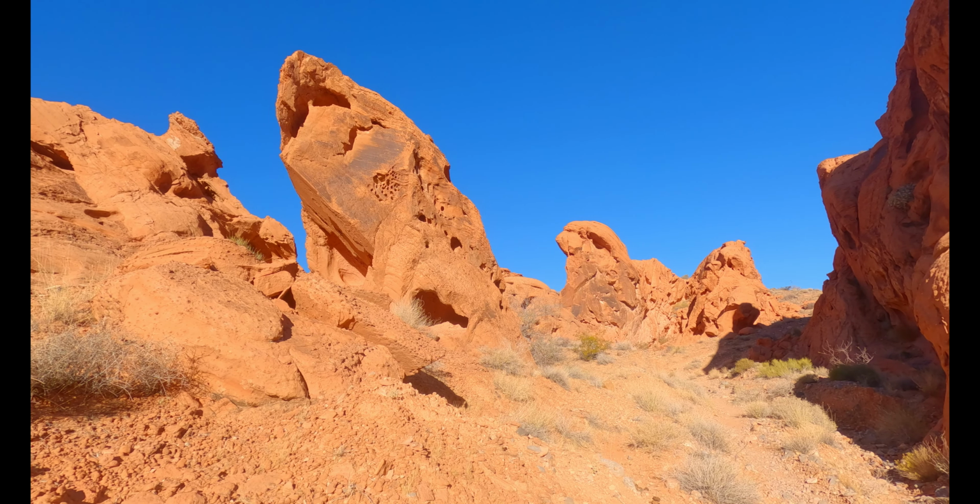I cannot believe how beautiful this hike is. I don't know why it took me so long to finally do it, but I'm glad I'm doing it now because this hike is pretty awesome. You know what else is crazy is I have not seen another person at all. I'm sure I will when I get closer to the Slot Canyon, but as of right now, I have not seen anybody on this trail.